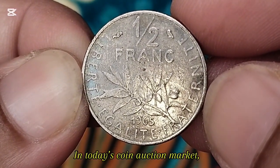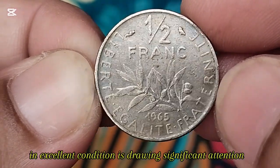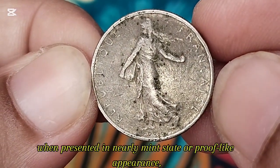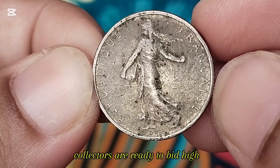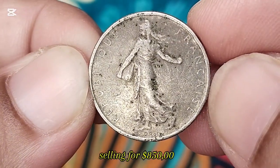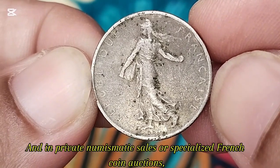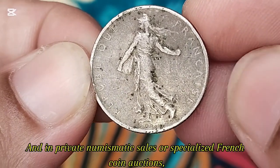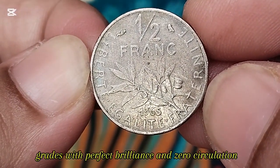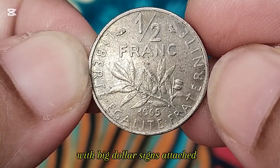In today's coin auction market, the France 1/2 franc 1965, in excellent condition, is drawing significant attention, though the base coin may appear modest. When presented in nearly mint state or proof-like appearance, collectors are ready to bid high. Recent auctions have shown these coins selling for $85,000, depending on grading, luster, and provenance. And in private numismatic sales or specialized French coin auctions, some examples in MS65 plus, grades with perfect brilliance and zero circulation, have been valued even higher, with big dollar signs attached.